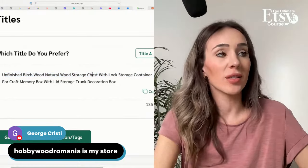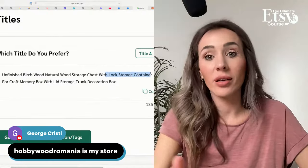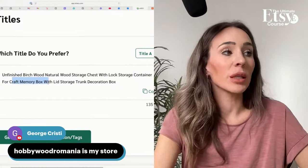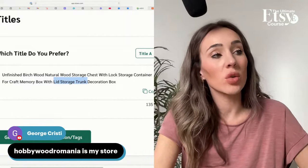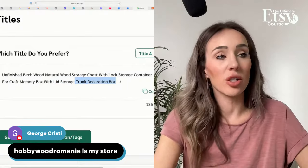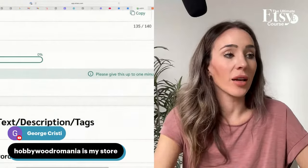So we have storage chest with lock, lock storage container. Okay, that's a good one too. Container for craft memory box. Ooh, memory box. I wouldn't have thought of that. Box with lid storage trunk. A storage trunk. I wouldn't have thought of trunk, but that's a really good one. And then trunk decoration box. That's great. So then we're going to generate the alt text description and tags.